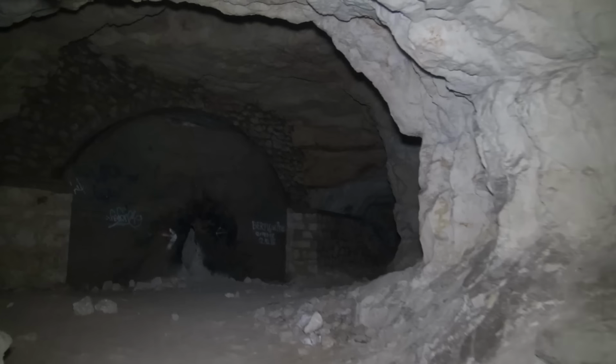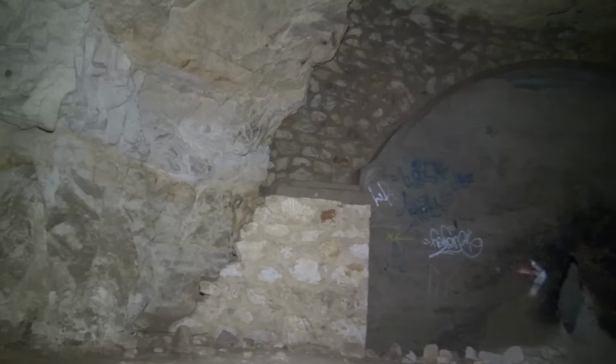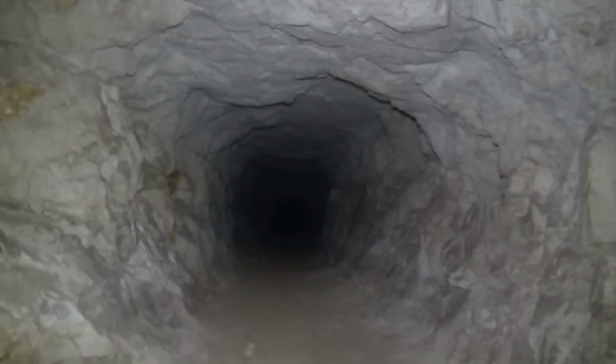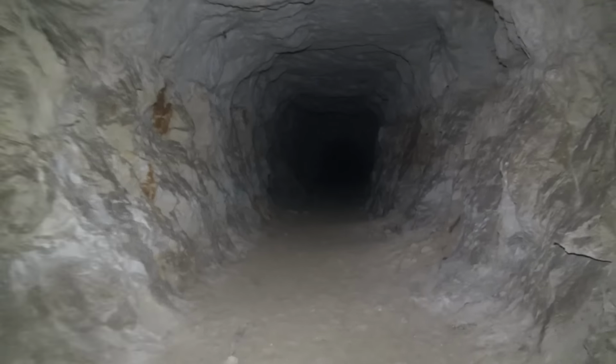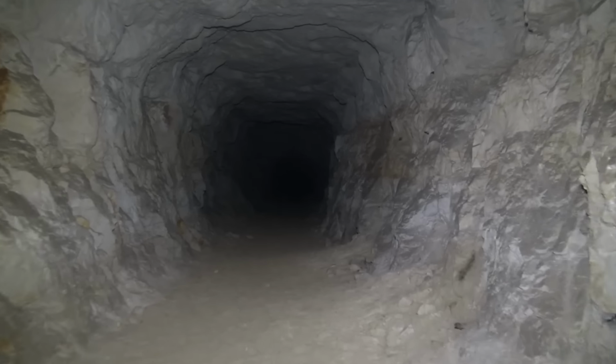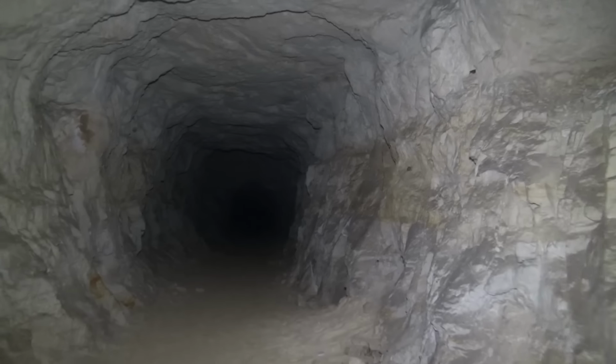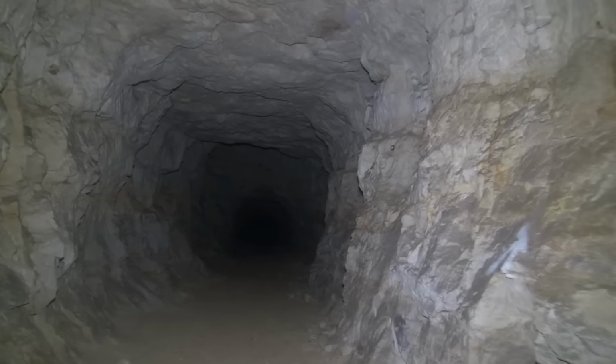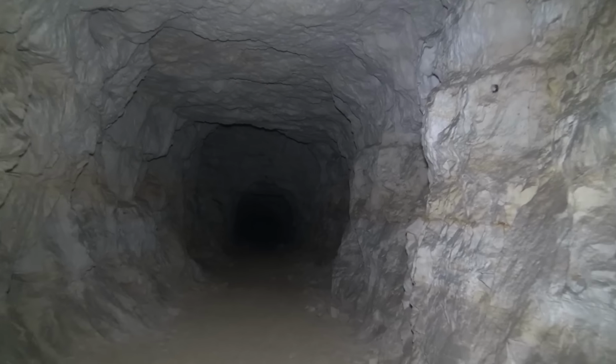I wish I could buy that guy lunch or something. But these are the tunnels that were, from what I can tell, not finished, obviously. But they were still expanding this. They were expanding this to look like the enormous finished complex outside.